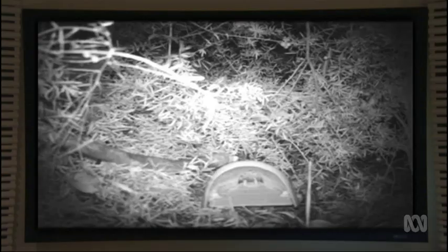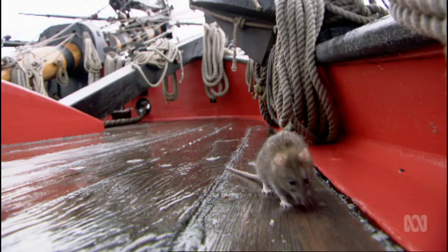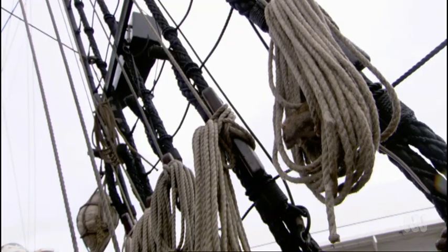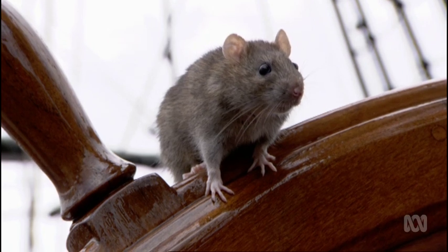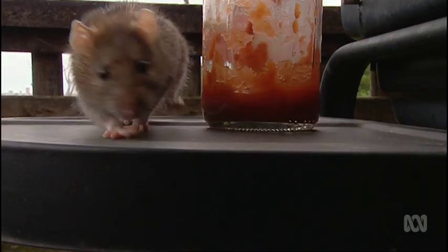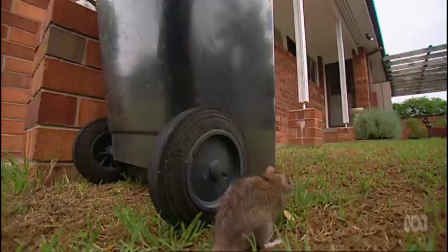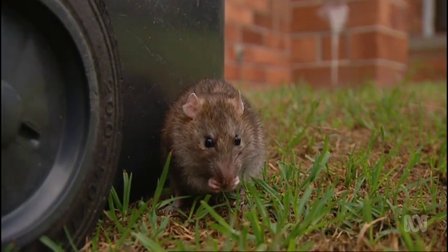And so to the first of our rogue rats, the black rat. The black rat, which confusingly is rarely black, came here with the Europeans, along with its close colleague, the brown rat, pictured here. These are life's great survivors. Wherever there are people, there are black or brown rats, usually within a mere 10 metres of us. Everybody would know black rats carried the plague and people probably don't know what impact they've had on wildlife around the world.